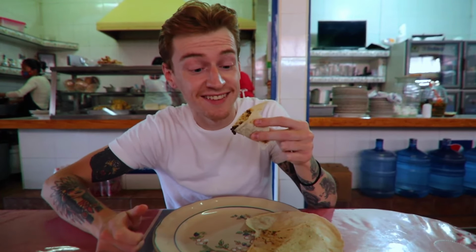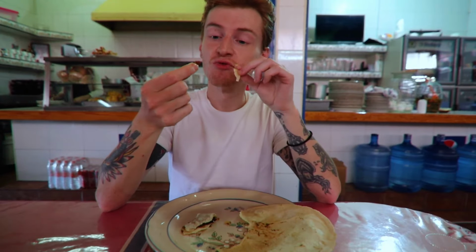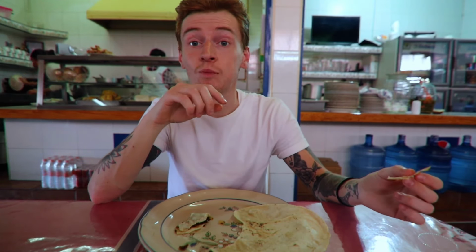They also gave us tortillas. Did you get a bone? And a bone. I see what you mean about the sauce though. It's a lot richer than I was expecting. It's good though. I like it.